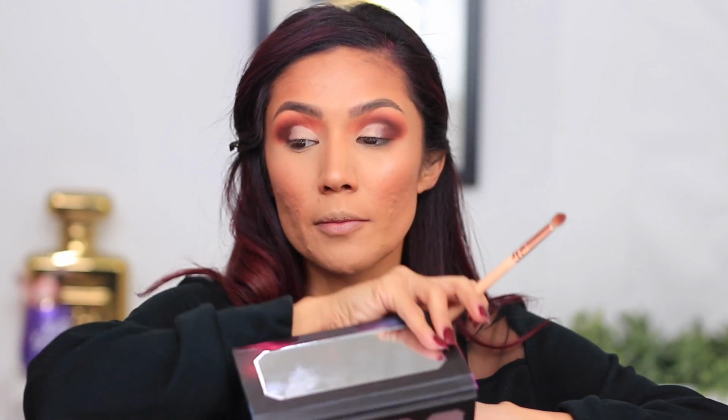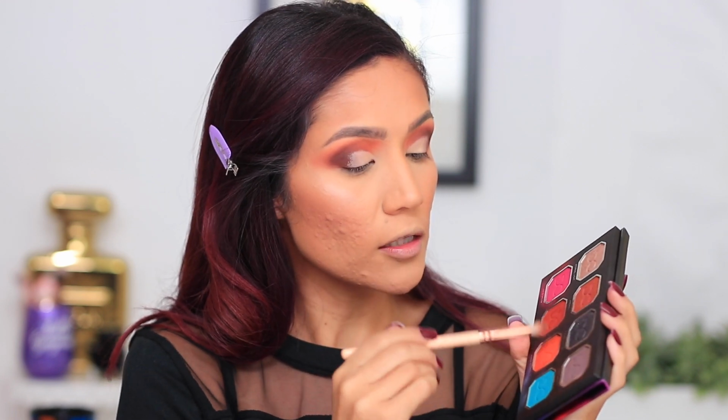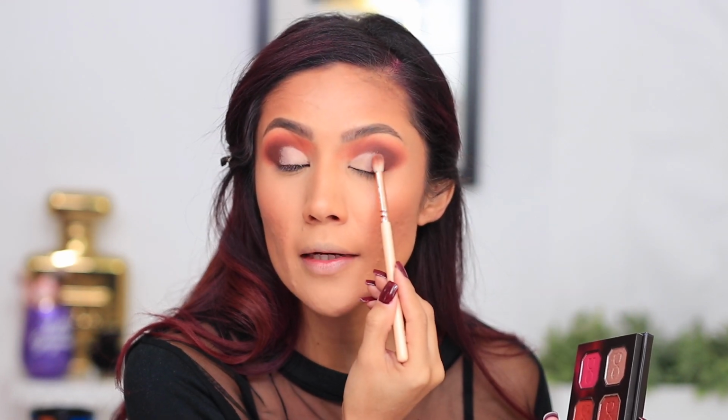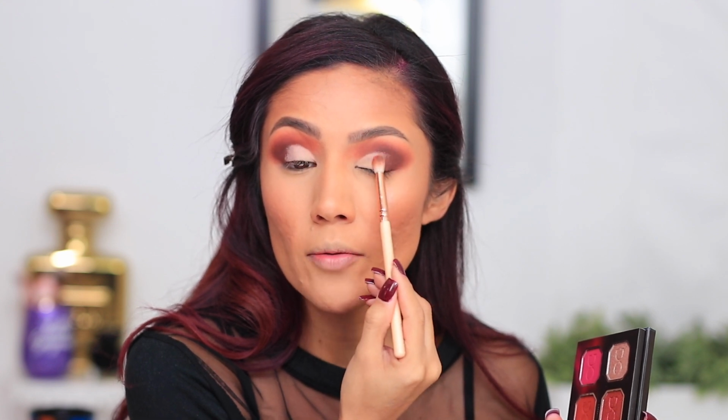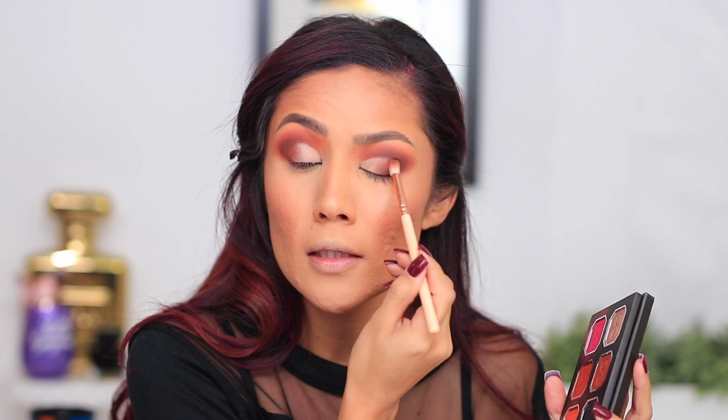What I'm gonna first do is work on the outer edges, which is what I like to do. So I'm gonna go back in with the lightest shade that I used for today, which is that Lunar Eclipse from the Celestial Thunder palette. I'm just going to pat a little bit of it on the outer edges. This is gonna help me prevent that harsh line that you sometimes get from using concealer. So I just gotta do that on the outer corners like this.